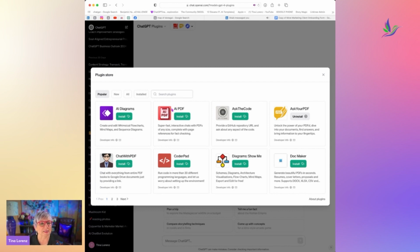And so let's just say I wanted to install AI PDF. That's super fast, interactive chats with PDFs of any size. So this is a plugin that allows ChatGPT to read the PDF that you might give it. So if I click the green button right here and say install, just wait like a couple of seconds. It's installing it right now. And now it says uninstall. That means it has been installed.